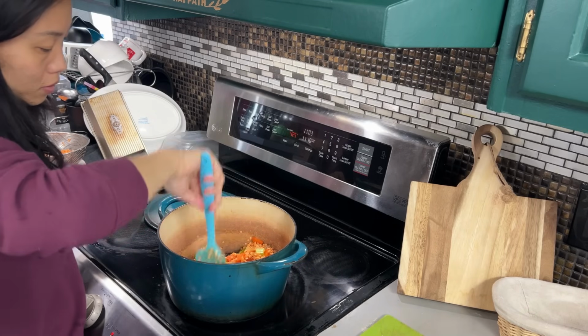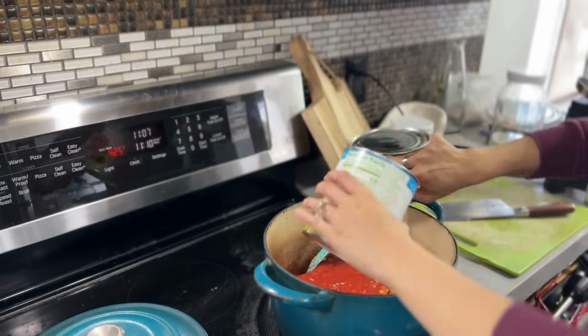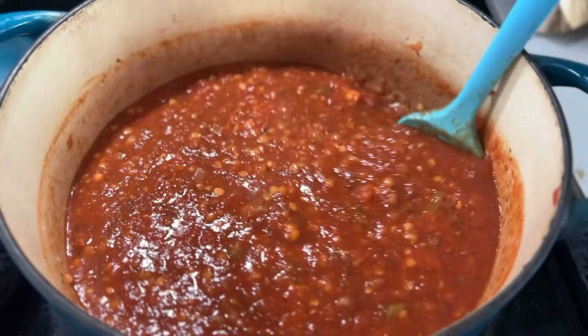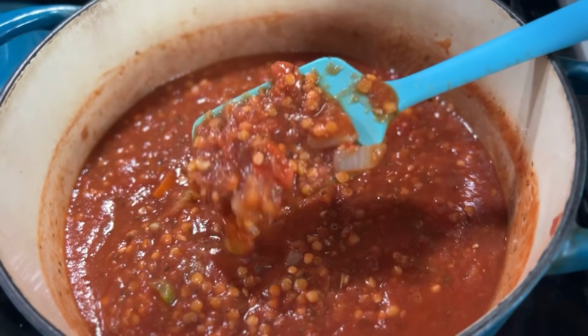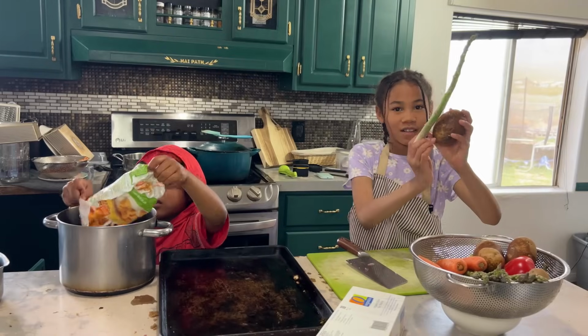We are putting about half of these lentils into our bolognese sauce, and we're going to put some crushed tomatoes in as well. Grace said that we need to reserve about half of the lentils, so that's what I did. And look at this. We added a little bit of water in here. We're going to add some seasonings, Italian seasonings, salt, and we're going to cover it up and cook it.